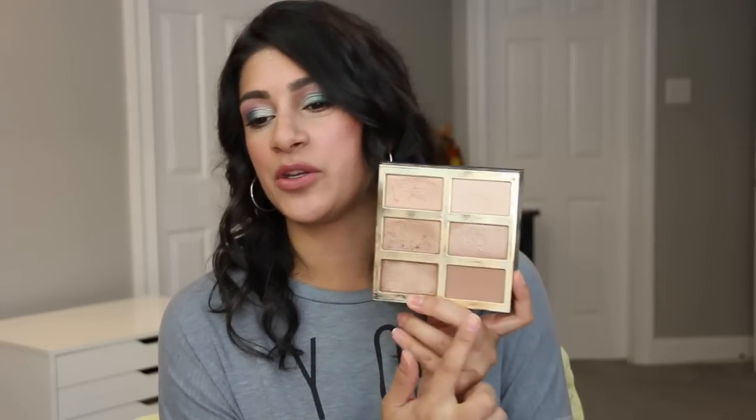I do want to get more use out of Sculpt. Sculpt is the one that I'm mainly using as my bronzer. I did reach for this one quite a few times as a bronzer as well, but I don't have any other bronzer in any other project pan. So I've just been using this one. I'm constantly using this one. I do like how it looks. It's pigmented. It blends really nice. It smells really nice. So I've just been reaching for Sculpt a lot.